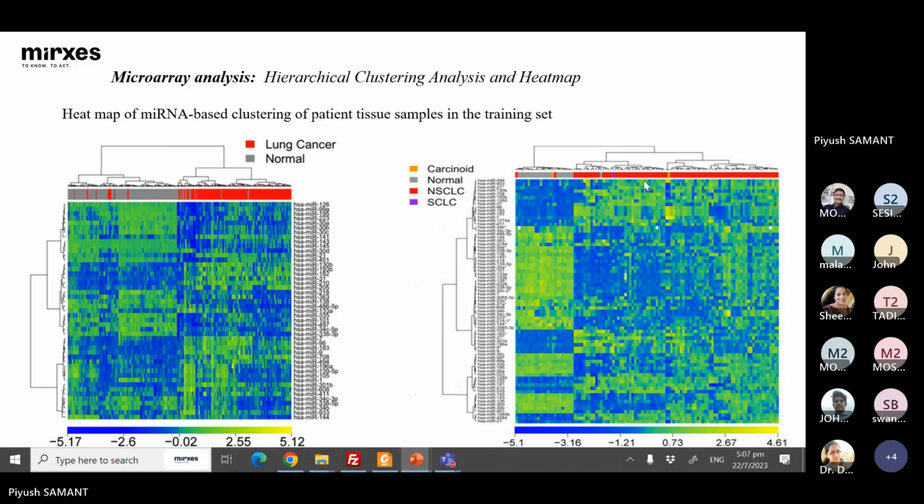In the second stage, we can also sub-classify as NSCLC, non-small cell lung cancer, or small cell lung cancer, and then the normal patients are also there. The same criteria applies here: the yellow samples are more responsible for the cancer, and the blues are less responsible. Based on this, we can identify certain microRNAs which participate in cancer, and we can do further cancer diagnosis, and also develop our own panel for lung cancer diagnosis.